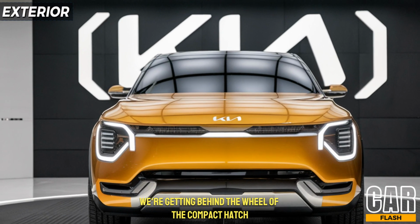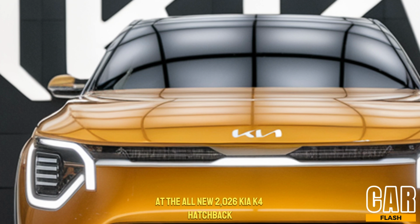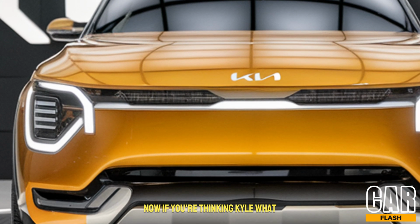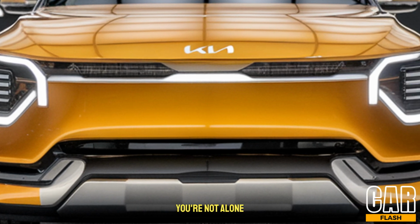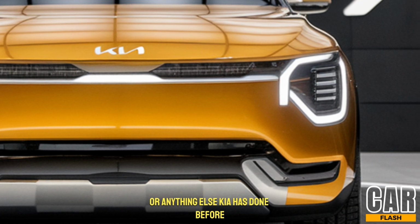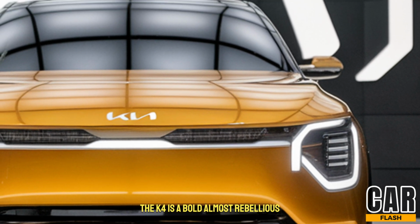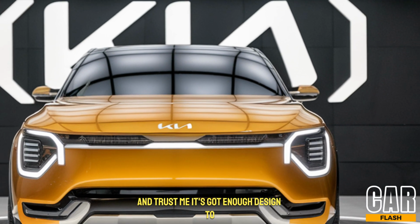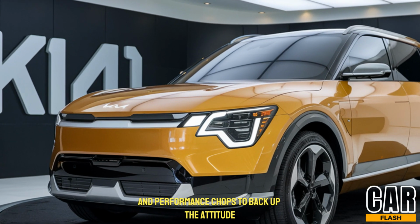Exterior. Today, we're getting behind the wheel of the compact hatch that's shaking up the category, the all-new 2026 Kia K4 Hatchback. Now, if you're thinking, "K4, what?" don't worry, you're not alone. This isn't a rehash of the Forte, or the Rio, or anything else Kia's done before. The K4 is a bold, almost rebellious evolution of what a compact hatch can be, and trust me, it's got enough design, tech, and performance chops to back up the attitude.